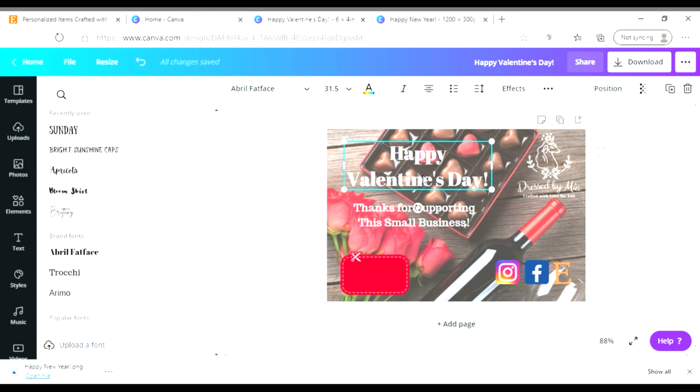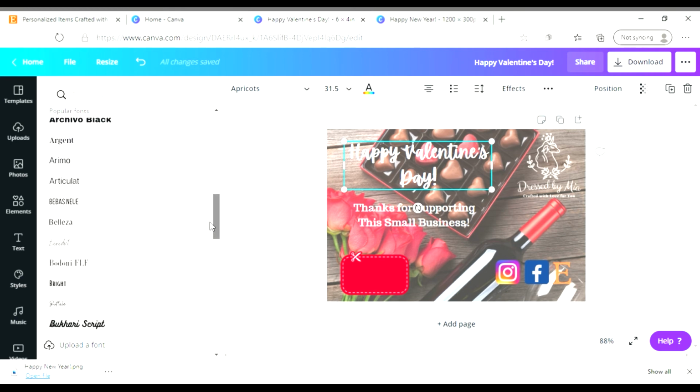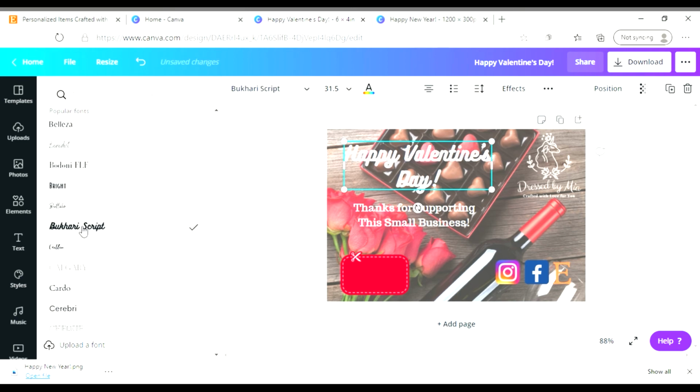So now I'm gonna go ahead and pick some different fonts. I guess that one's cute, but it's not really what I'm looking for, so I'm gonna keep going. Now keep in mind, like I said earlier, I do have the Pro, so some of these fonts might not be available to you on the free version, but don't get discouraged. There are a lot of nice fonts and stock photos, so you will find something that you like and that works for you.